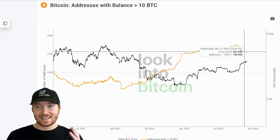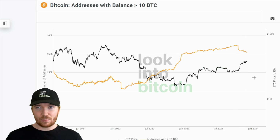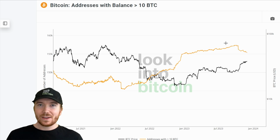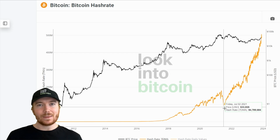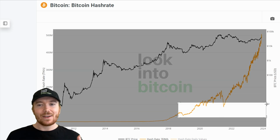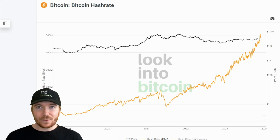This has decreased slightly recently as Bitcoin's price is running up. Maybe people are starting to take some profits. But ultimately, looking at all of these things, it definitely looks like there is some growing institutional interest. And one thing I've been considering recently is that, due to the Bitcoin hash rate increasing almost exponentially at rates we just haven't seen before, there is an argument to be made that institutions are potentially buying directly from Bitcoin miners.